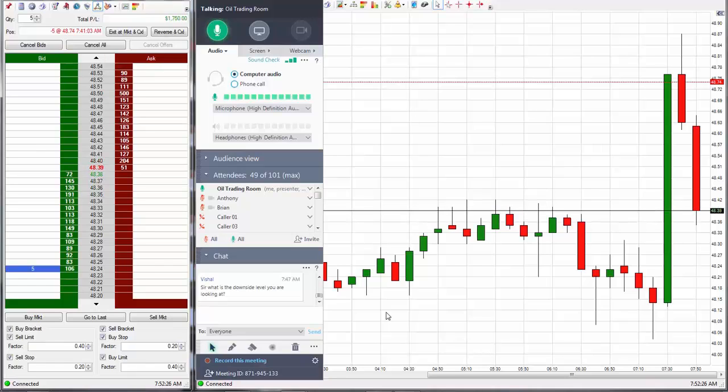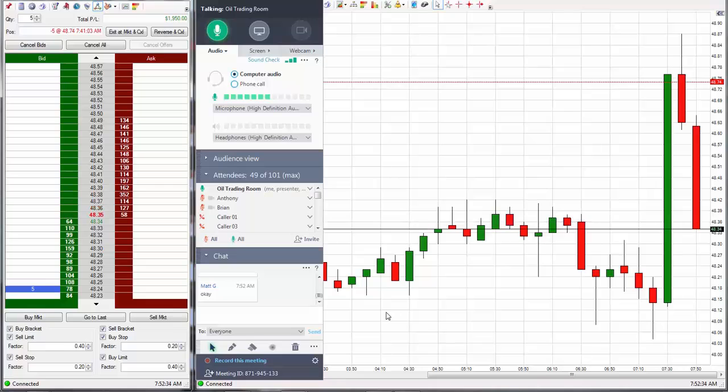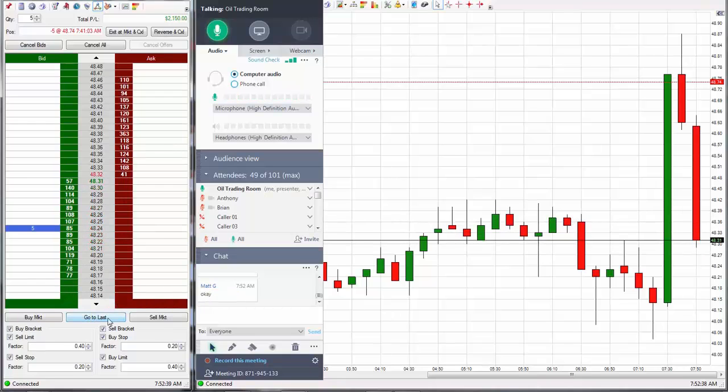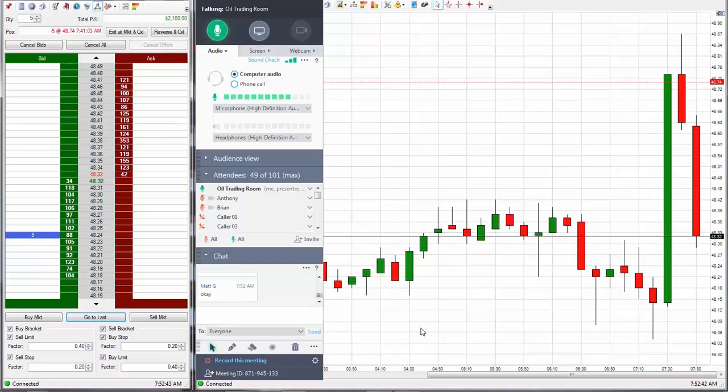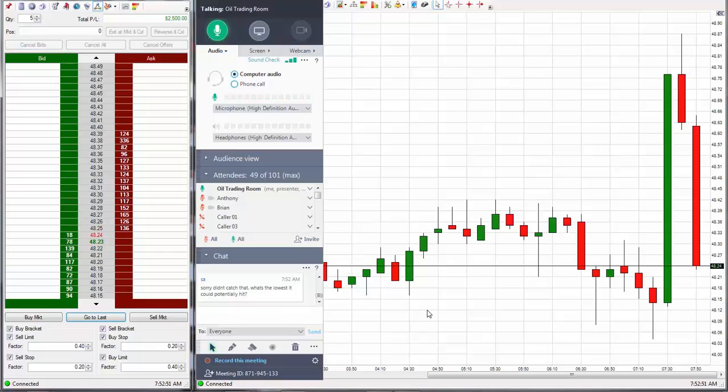I've got my exit at 48.24. I'm going to keep the math high at 50 ticks. That's pretty high mathematics. Okay, it's almost there. Pretty high mathematics, but for those of you who want to gamble a little bit, try to make some more, this would be a trade to go for it on. Okay, I am out for 50 ticks.